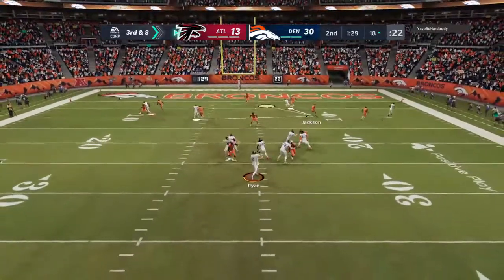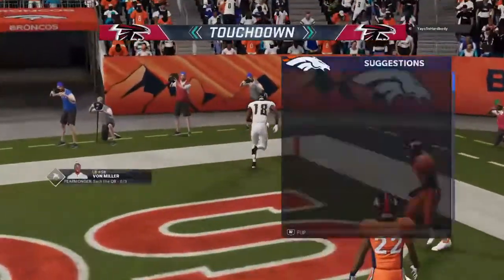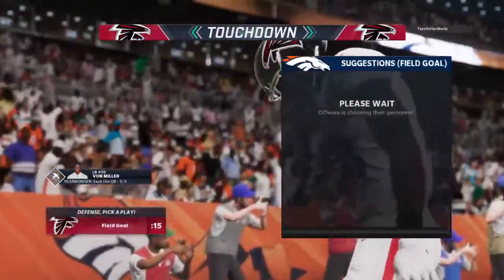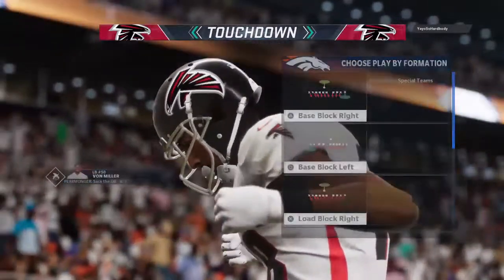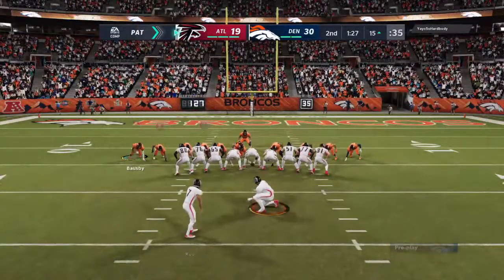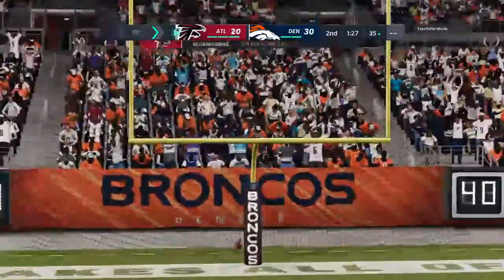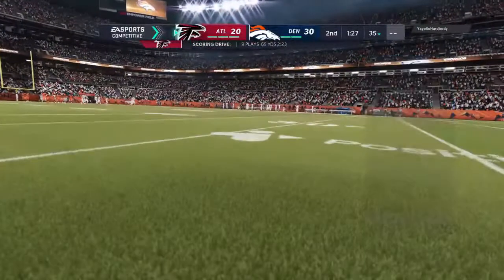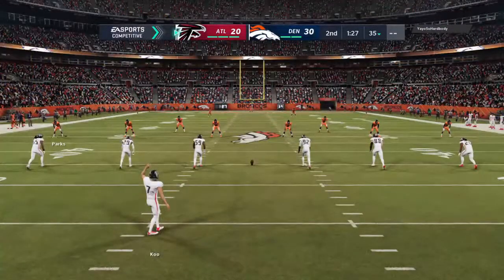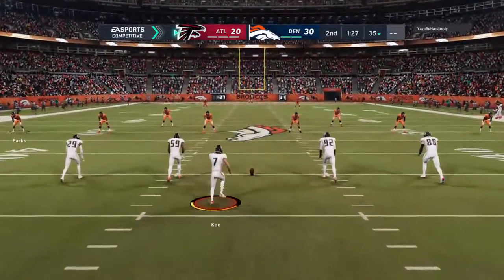On 3rd down, Ryan. And that will be taken in by Ridley for a Falcon touchdown. Touchdown. Calvin Ridley. 2 catches, 2 touchdowns here so far. And the Falcons cut into that lead. And the lead is trimmed down to 10. Makes the score Broncos 30, Falcons 20. Following the touchdown, here's Koo to kick off.